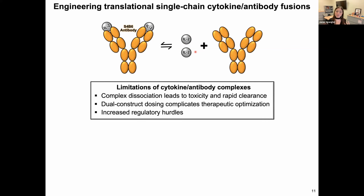There are also issues with dual construct dosing, which can complicate the optimization and downstream development pipeline of the IL-2 antibody complex as a drug, and increased regulatory hurdles, like having to show stoichiometry. What if we add excess IL-2, or excess antibody, but then you have free IL-2, or you have free antibody, or you have unsaturated antibody? There would be a number of different issues related to that.